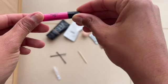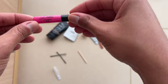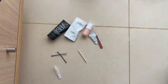Sample of Dolce by Dolce & Gabbana. I did use this and it's not a bad fragrance. It's more floral than I expected it to be, but yeah, not bad. I used that one once, I want to say.